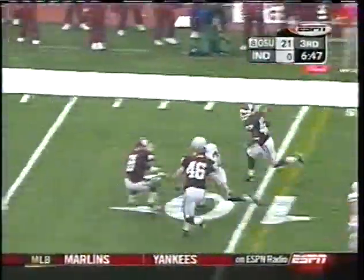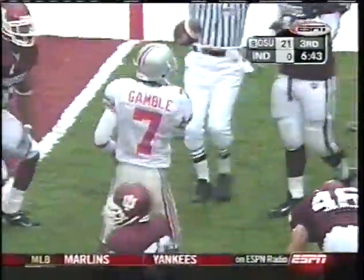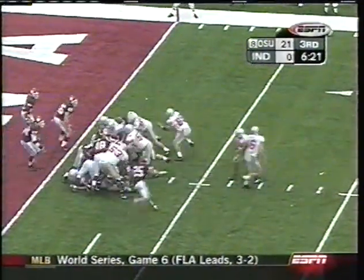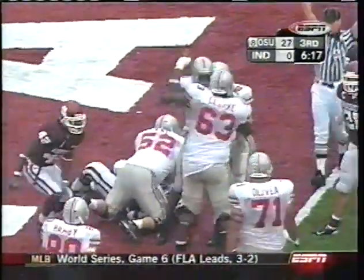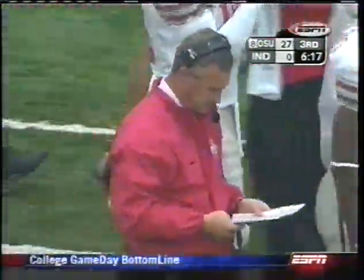Here's Krenzel on the receiver screen. This is Gamble in on offense. Chris Gamble makes his presence felt at the offensive end. Backs lining up out of the I on first and goal. Ross. Touchdown, Ohio State. His third touchdown run of the game, and it's 27-0.